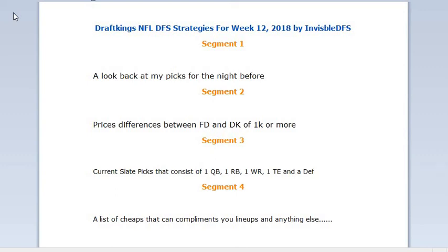The difference between NFL and NBA is that I will pick more than 5. For NFL, I will pick 6 players, so when we get to segment 2, you will see the difference. Then segment 3 is the main reason you're probably here: to look at the current slate on Sunday, the main slate only. I will pick 1 quarterback, 1 running back, 1 wide receiver, 1 tight end, and 1 defense.